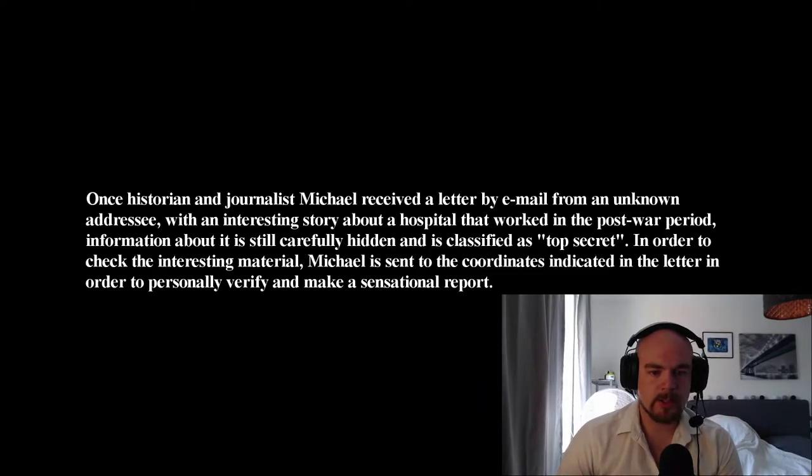Once historian and journalist Michael received a letter by email from an unknown addressee with an interesting story about a hospital that worked in the post-war period. Information about it is still carefully hidden and it's classified as top secret. In order to check the interesting material, Michael is sent to the coordinates indicated in the letter in order to personally verify and make a sensational report.